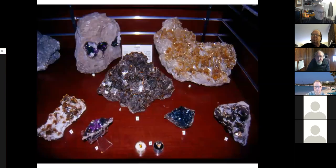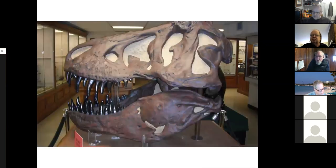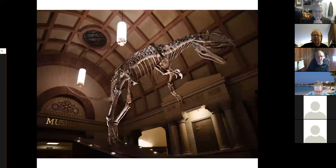Like most museums, we've got all kinds of neat exhibits. This is part of our Minerals of Ohio exhibit, which shows beautiful crystals of fluorite from northwestern Ohio. We've got a whole series of cases that show fossils from the various layers you can find in the state. We've got this wonderful life-size reproduction Tyrannosaurus Rex skull. And about 3 years ago, we got this wonderful addition to our lobby.